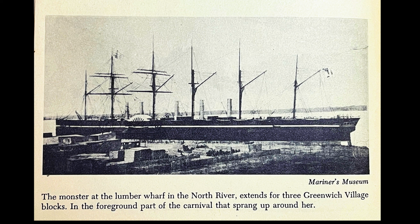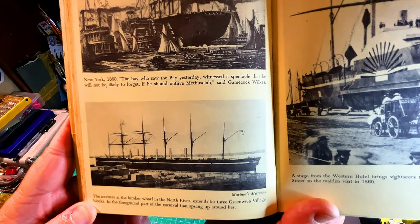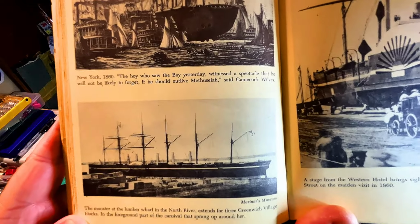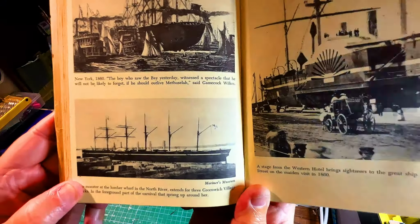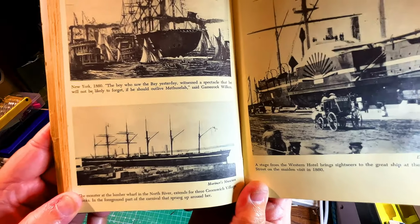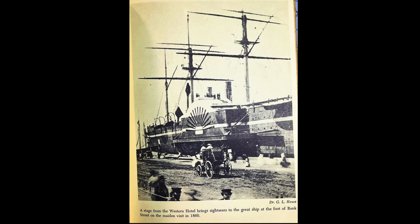So not only did she have engines, she had the propellers in the back, she had the paddle wheels, and she had the smokestacks, and she had 1, 2, 3, 4, 5, she had 6 masts. Now some of the masts also doubled as the emergency exhaust pipes, but it was still amazing to harness the power of the wind and machinery at the same time. The stage from the Western Hotel brings sightseers to the greatest ship at the foot of Bank Street on a maiden visit in 1860. Beautiful.